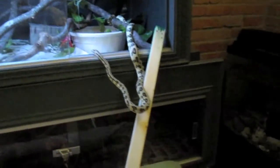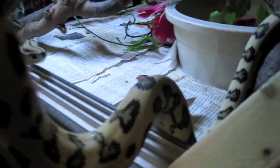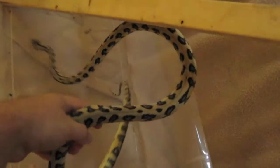No! You need to go down the stick. I'm gonna pull you out. Climb down the stick. Okay, I'm just gonna stick him down here in his cage. See if he eats it.